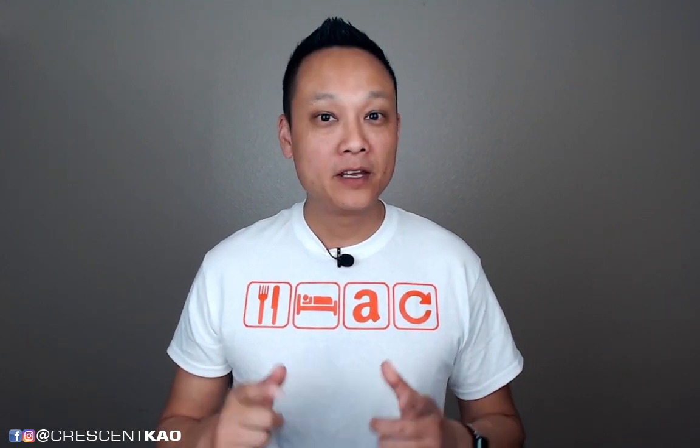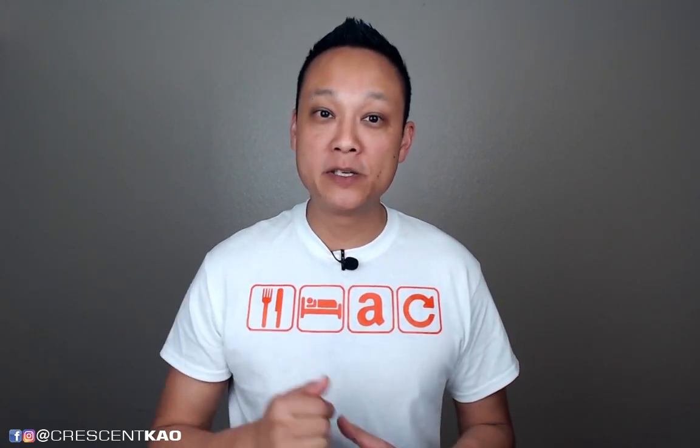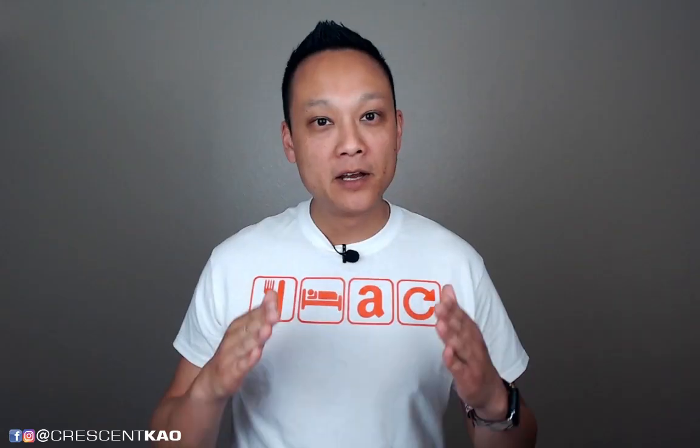So where do you buy a UPC barcode? Here's where you'll find different answers depending on who you ask, and in my opinion, it's based on how one interprets the Amazon UPC barcode policy. You can see here that Amazon verifies that all UPC codes must match the information in the GS1 database. In my opinion, based on my interpretation, what Amazon means is they check to make sure the UPC code is real by looking for a match in the GS1 database. By matching the UPC barcode with the GS1 database, it proves that the barcode is real.